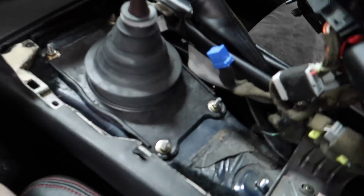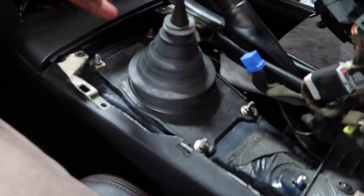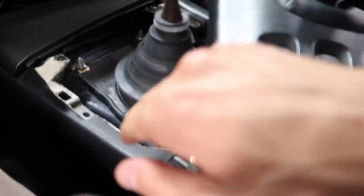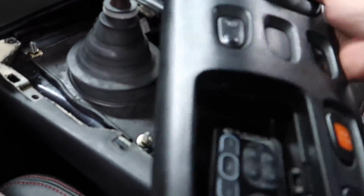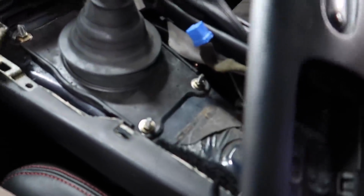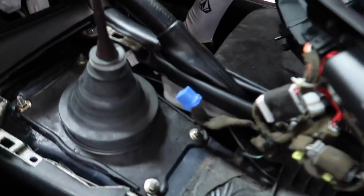All right, so what we're gonna do just to double check everything is take off all of this so we can kind of see the transmission. Mickey has a slight suspicion that it could potentially be the actual transmission bumping up in this tunnel. When we installed it, we both remember it being fairly close. So we're just gonna double check and see what it looks like before we make any judgments too soon, just to double check our theory.